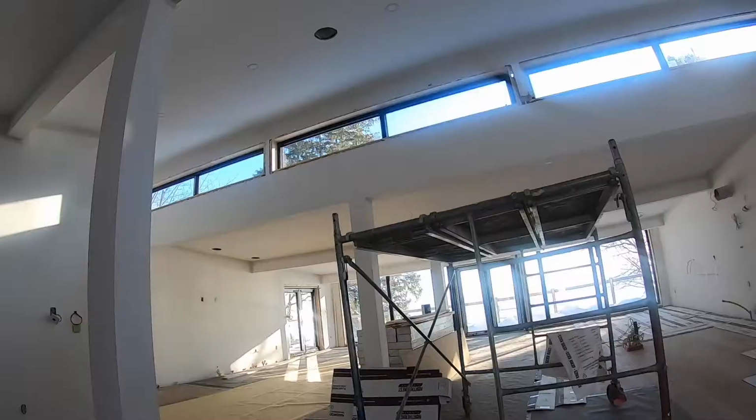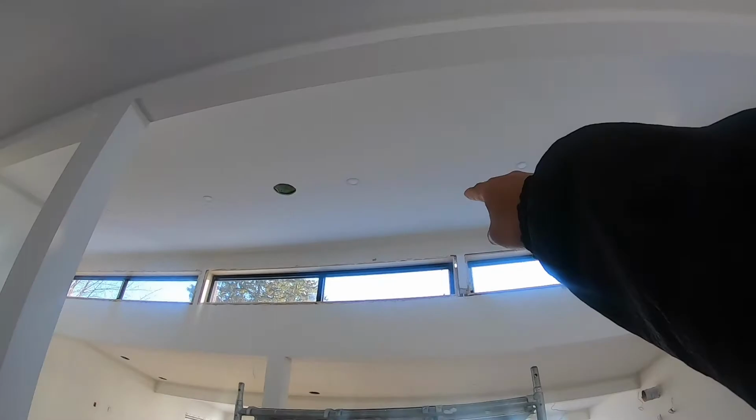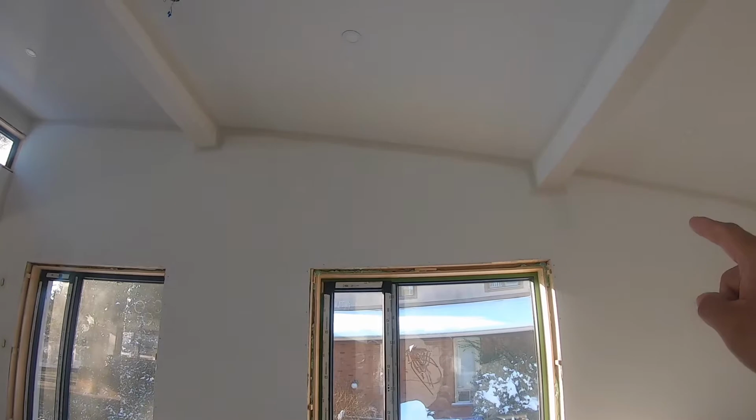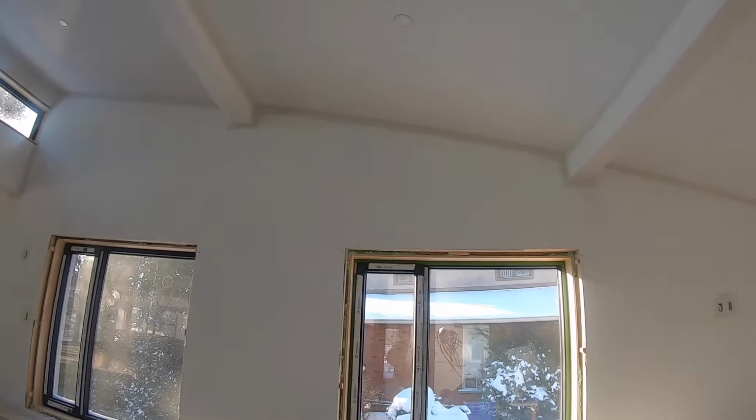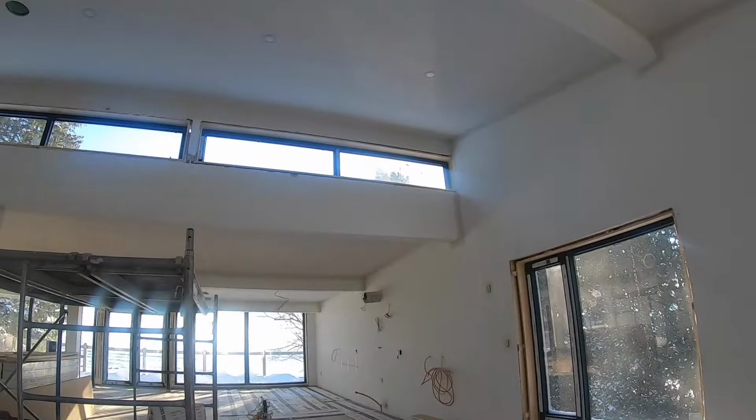Yeah, so that's what I'm talking about. I'm planning to tape all the corners just like what I did here. As you can see, there's a green tape around the window. What I do is I brush the corner once and then I just roll it. The first coat and the second coat are also with the mini roller, just so you eliminate the brush marks.